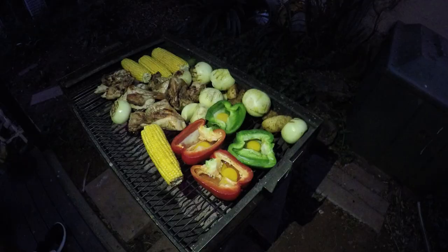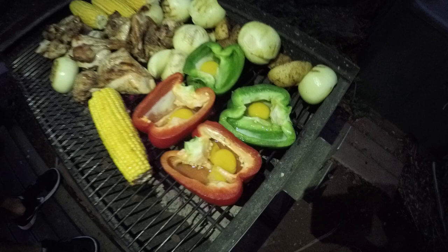This one's getting so desperate, he's resorted to eating dirt. Hey, that's not any food. He's been circling this grill for a while now. And the egg has begun to cook.